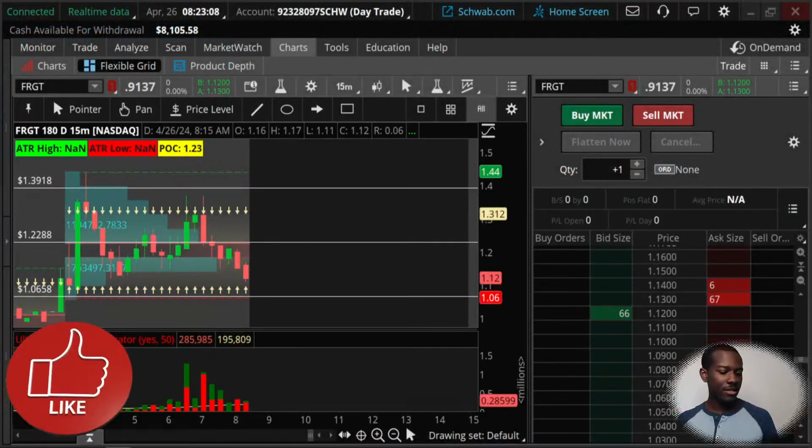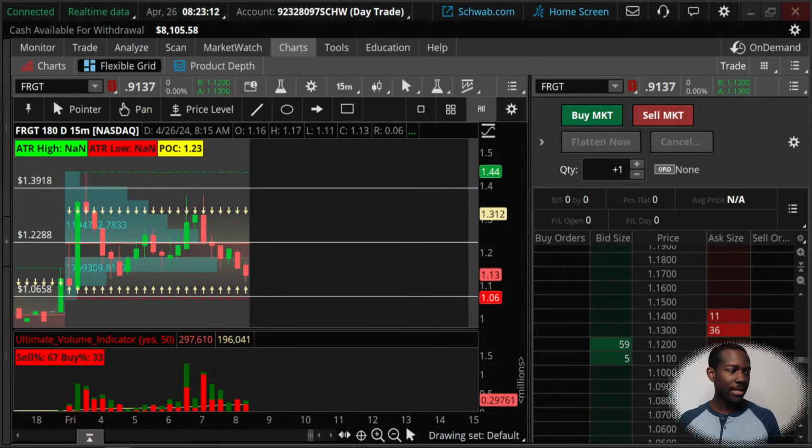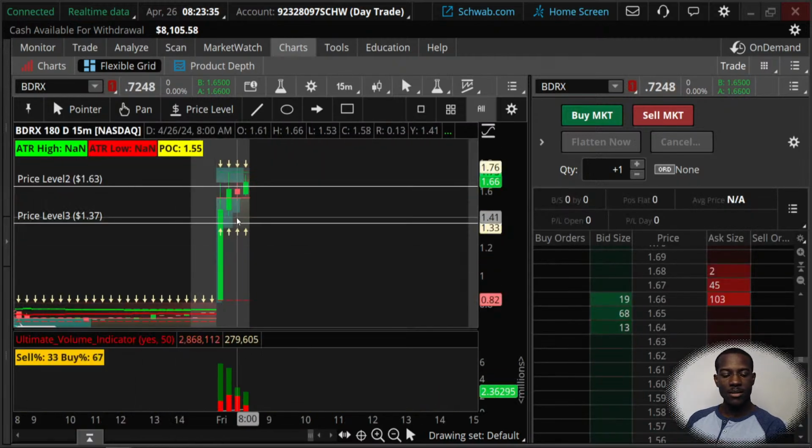And FRGT just continued to fall down. So I'm gonna take FRGT off, and this is why a lot of times when I'm looking at things under 5, if they're not over 100%, I'm just like, ugh. They're just like up 30%. They're too cheap to be up that much. If they have something good going on, they're gonna be up a lot more than 100%. But yeah, I think there's good potential in BDRX though.